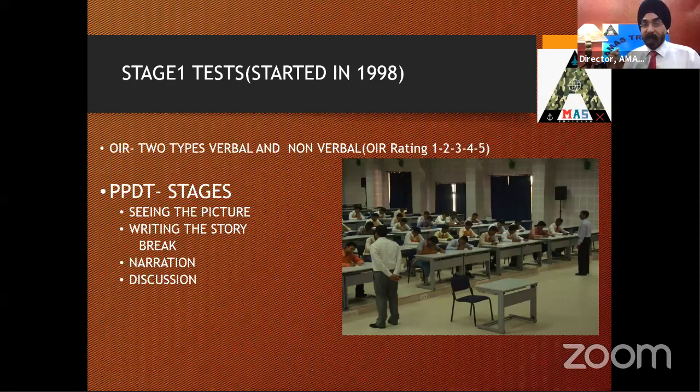Then you get time, about 4 minutes to write a story on the picture. You choose a hero, compose a story, and a blank sheet of paper they give you. After that, they take the story sheets away. Now you're told, okay, take a break. 15 minutes, 20 minutes break. Right? Now, when you are taking a break, the assessors are reading your stories.